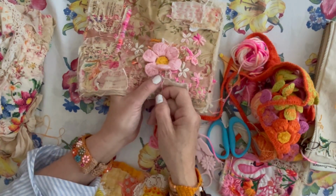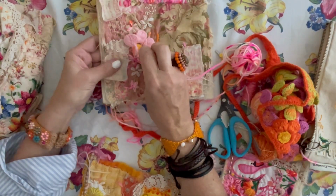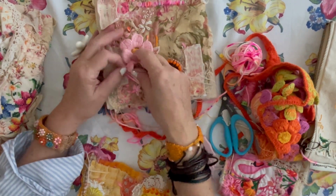So 1, 2, 3, let's do 5 of these, 5 rows, the odd number love of mine. Oops.